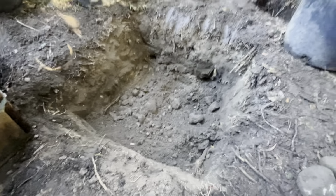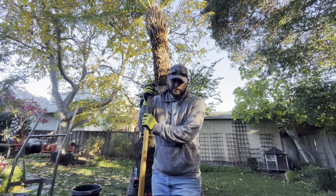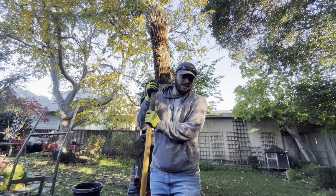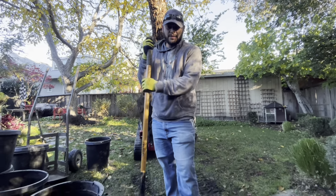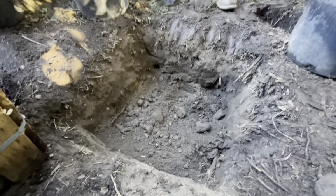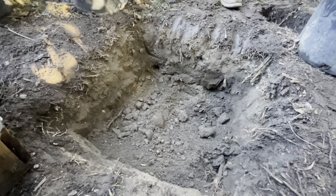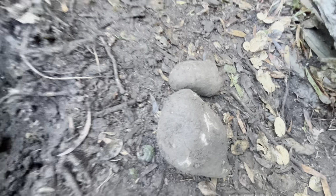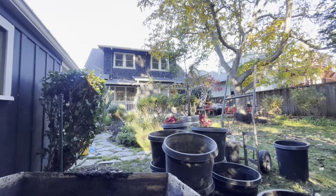Let's do a little lesson in geology. Why would there be round river rocks here in the Berkeley, Oakland area? It would have to be some type of water, or creek, or river. This used to be literally where the river was at some point in the past. It's about 18 inches down. Suddenly we hit a whole bed of these rounded rocks. So believe it or not, these people used to live right on the river.